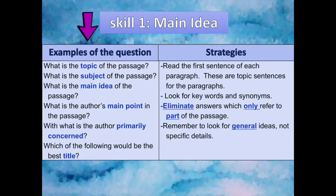These are the questions that you will see on the TOEFL test that are about Skill 1. So, you want to remember these questions so that when you see these questions, you know to use the strategies for Skill 1. These are the strategies.